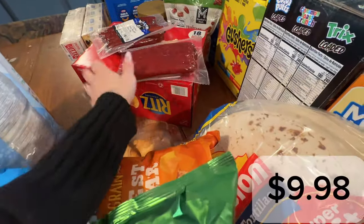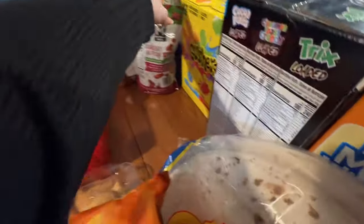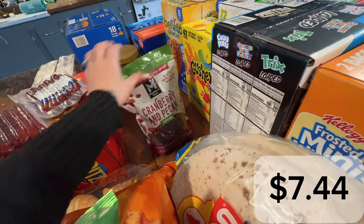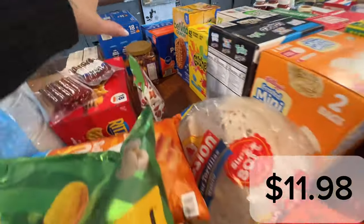Ritz crackers. And then, like I said, I got the beef sticks, cranberry and pecans. And then I'll be mixing it with the nuts. I'll be crunching that together.